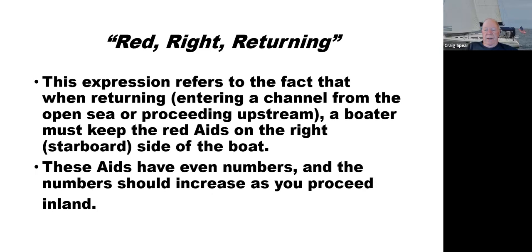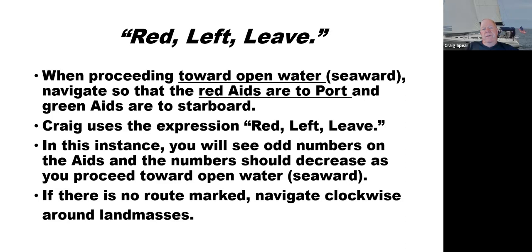I have a mnemonic that says red left leave, because when I turn around and all of a sudden I'm going back out of the harbor, I think, wait a second, the red buoy is supposed to be on the right. So I've just changed it to red left leave. When you're heading out of the harbor towards the open water, the red aids are to port and the green aids to starboard. Any questions on that?